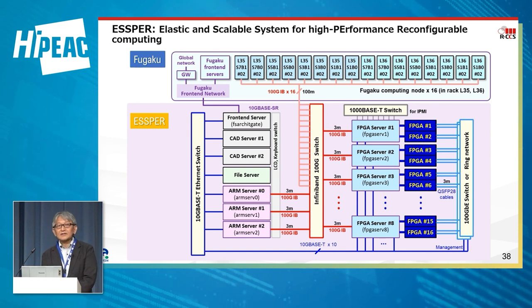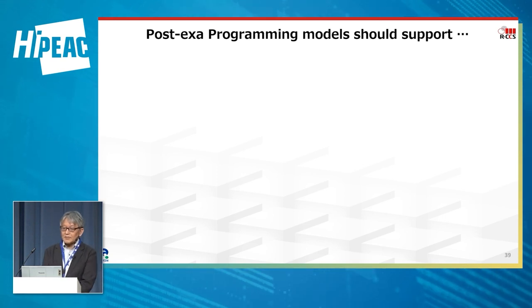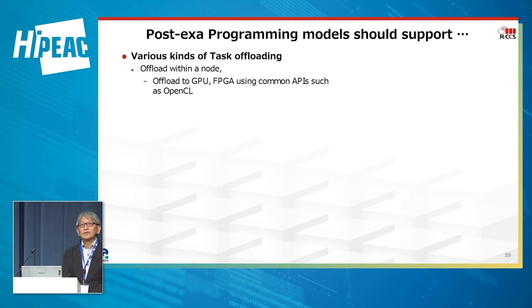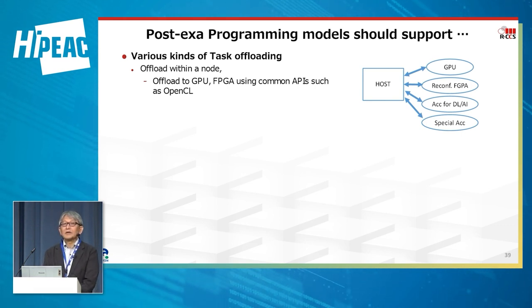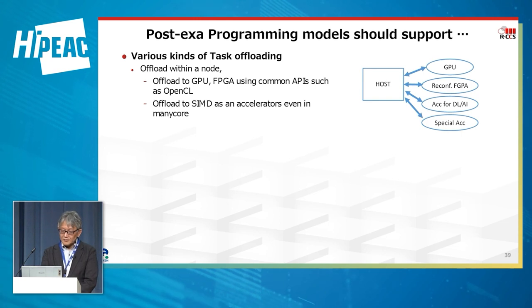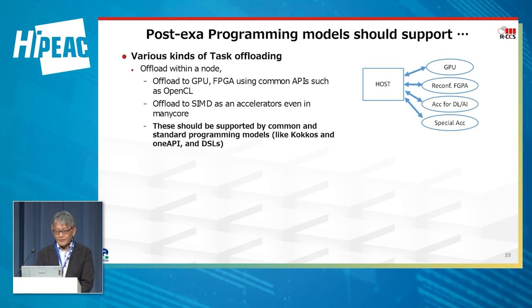If you are interested, please ask my colleague, Professor Sano. That means we need a post-exascale programming model that supports various kinds of offloading. For offloading in a node, with accelerators attached to each node, like a GPU and FPGA, we need a programming interface to offload in this system. And I think offloading to the CMD is another form. For programming this, some programming models have already been proposed, like COCOS and oneAPI, and some DSLs.